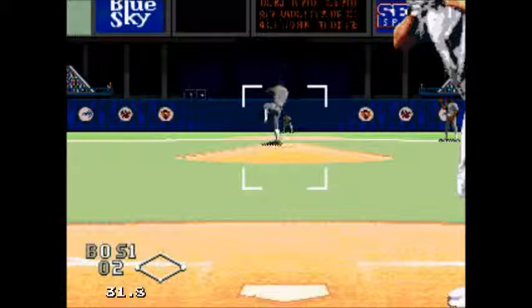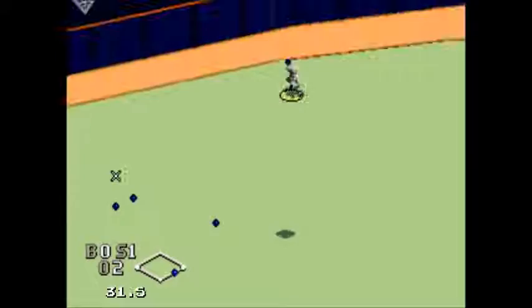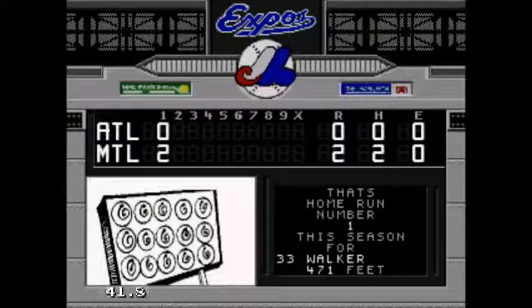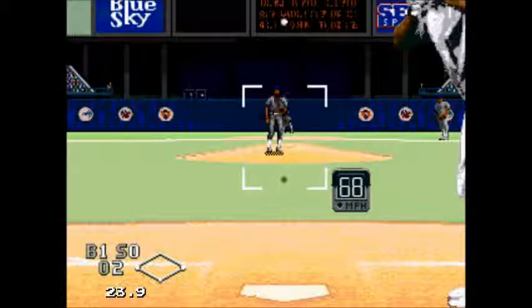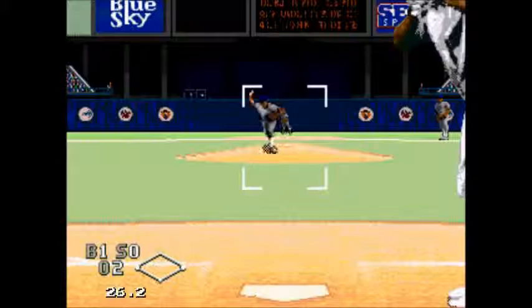It's a long fly ball deep to left center. Way back to the wall. Going, going, gone. Home run. Ball. It's a one hopper to score.